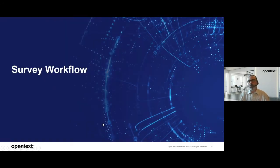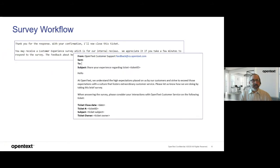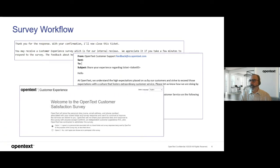So let's have a quick look at the survey workflow, and of course you will be familiar with some of this. Once we close an incident, we will close the incident with a closing statement advising that you may receive a customer experience survey. That will be followed up typically with an email from the customer experience team asking whether you'd be interested in completing the survey, and if you are agreeable, we take you to the customer satisfaction survey.